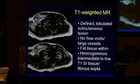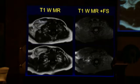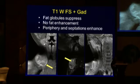In this case, T1 weighted MR we have here. It's not fat suppressed. You can see defined lobulated subcutaneous lesion with no phleboliths, fatty tissue within, and heterogeneous intermediate signal with some septation. With fat sat, you can see saturation of the lesion there. And with gadolinium enhancement, there is really no enhancement of the fatty components, but the periphery and septations enhance.